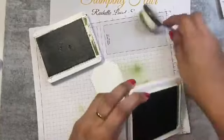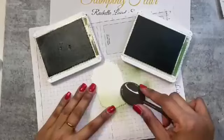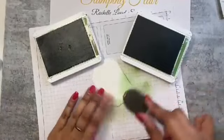You like the green, Marla, at the previous card? It's nice, a nice bright color, isn't it?